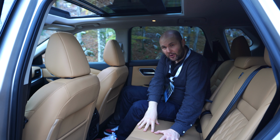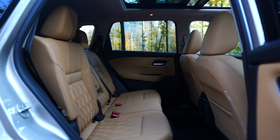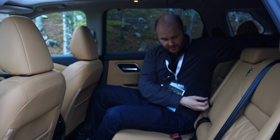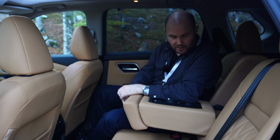And this upgraded interior, this is really bright. It's kind of like a mustard kind of tan leather colour in real life. It's very nice. You do get an armrest in the X-Trail, but it's also part of that middle seat, so if you're not using it, you can drop it down.